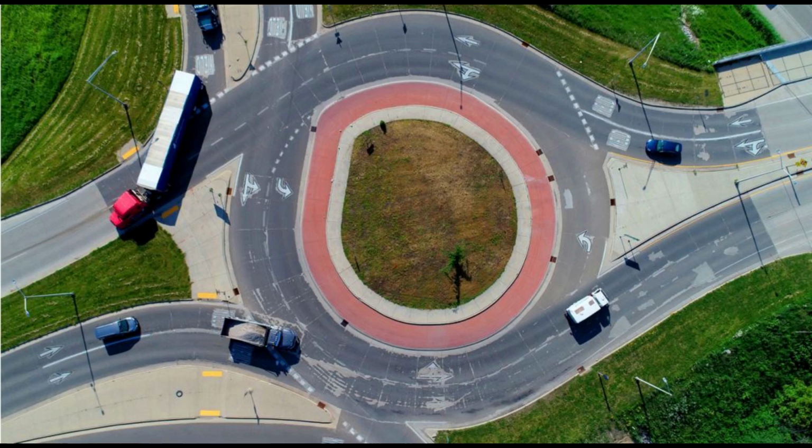The most common roundabout crash type for cyclists, according to the New Zealand study, involves a motor vehicle entering the roundabout and colliding with a cyclist who already is traveling around the roundabout. More than half of cyclist/roundabout crashes in New Zealand fall into this category. The next most common crash type involves motorists leaving the roundabout colliding with cyclists who are continuing farther around the perimeter.